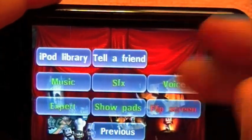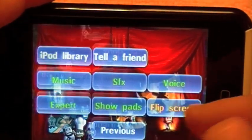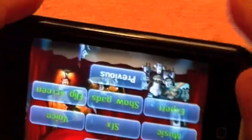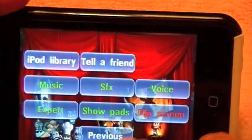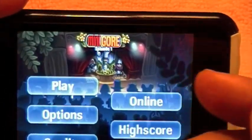So you go ahead and turn the soundtrack back on. I like that better than having the music playing. You can have the voice, you can have the flip screen if you want to play it the other way. If for some reason you want to play it this way, up to you. That's why they put that in there. Tell a friend, send an email or something like that. It's up to you. You don't really have to do that.